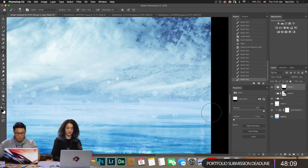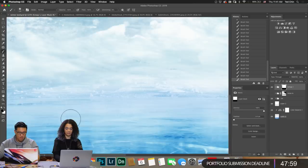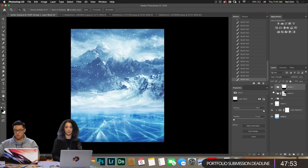So now I'm slowly painting back this frozen lake. It's the part where the lake connects with the ground, so it's usually pretty flat, and then just fading them in there. Oh, that's pretty cool. I'm actually digging it. Now let's see, can I force it to add this back in here, or is that not going to work?